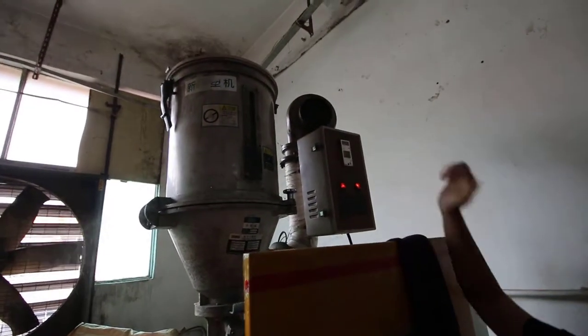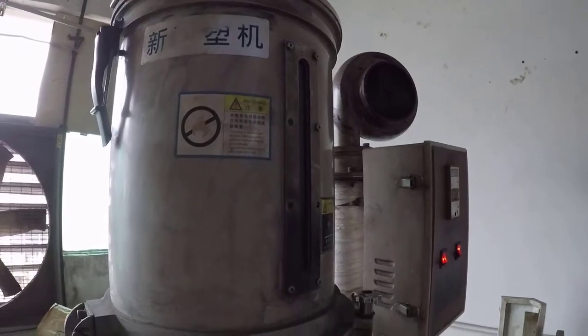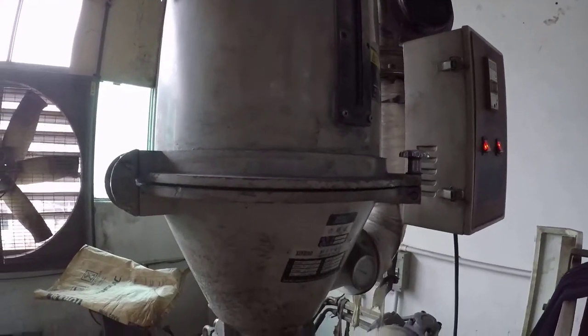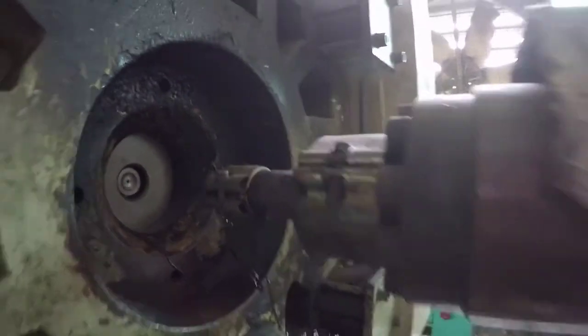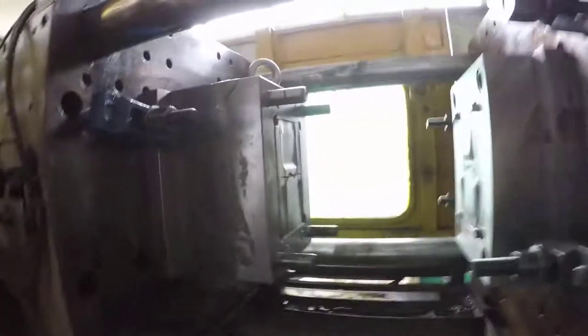The hopper's getting turned on. This is where the raw material goes in. This gets hot, and it melts the raw material. And then it gets injected into the mold. As you can see now, you can see the mold.